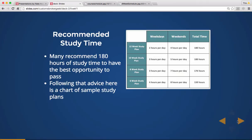So here's just a quick chart that I'm going to use for demonstration, and this isn't necessarily what I recommend for your study time, but it's a good example. I don't remember exactly where I got this. It may have been a course I took or somebody passed it along to me. But at any rate, a lot of people recommend that you spend between 150 and 180 hours of study time to make sure that you're prepared for the exam.